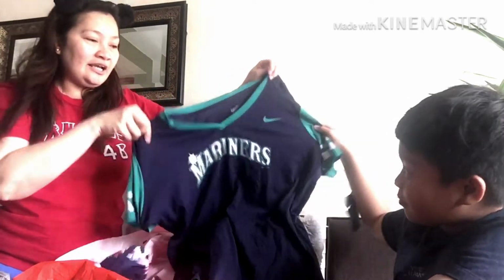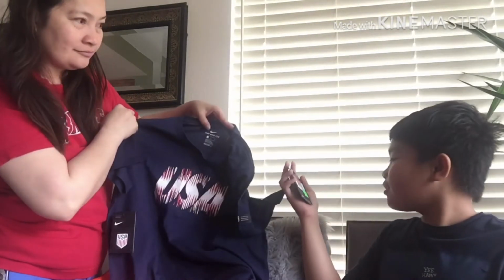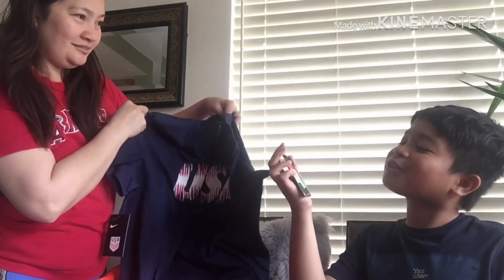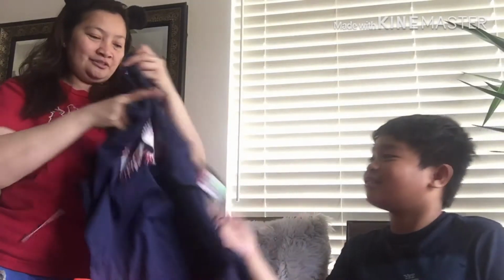This one is XL, extra large. Does it fit you? Okay. This one is for boys. Talaga USA. The original price is blocked, so we'll just say the price that we bought it for, $6.97. This one is large. Does it fit me?